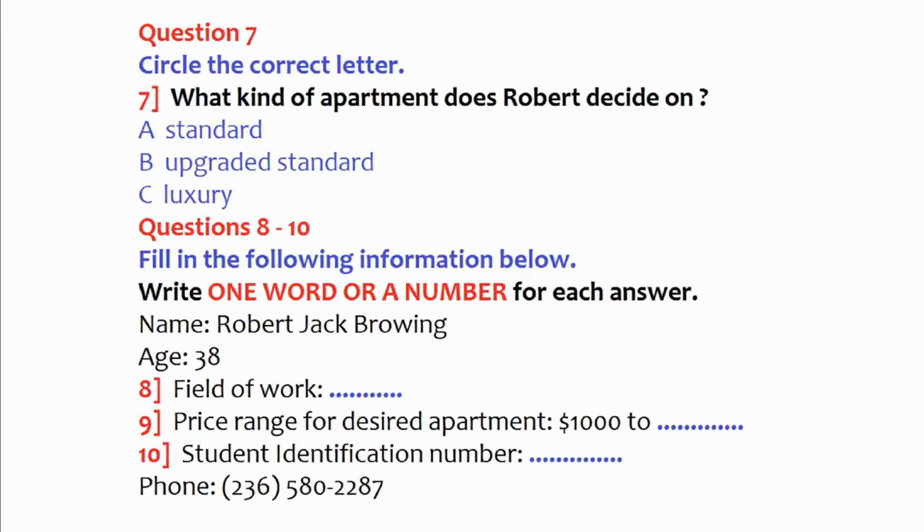Sure, no problem. My full name is Robert Jack Browning. Could I have your age, please? I'm 38. Your major? I'm studying biology. How about naming some of your hobbies? Fishing, golf, watching movies, and spending time with my family. Sounds like a good life. What is the price range of the apartment you are looking for? Somewhere between $1,000 to $1,500. Your student identification number, please.